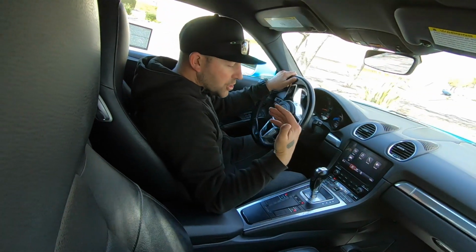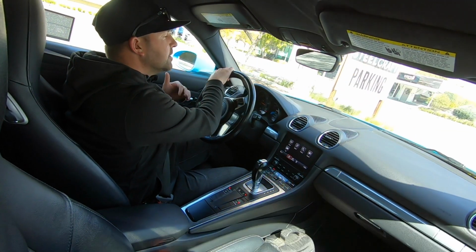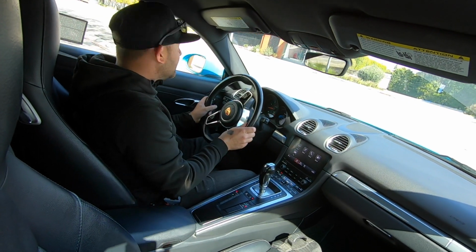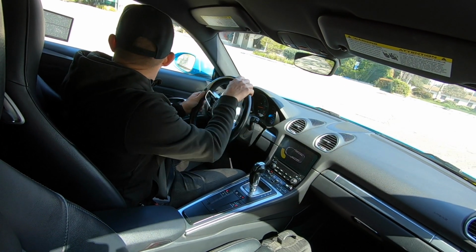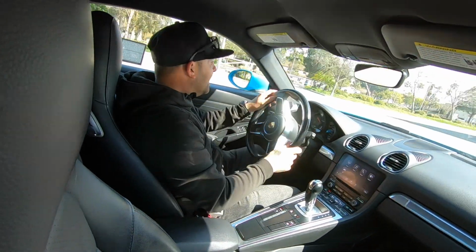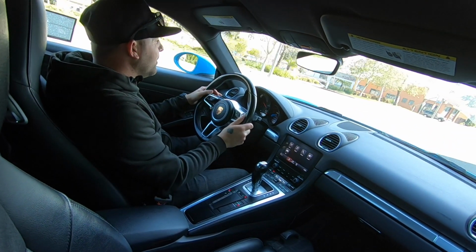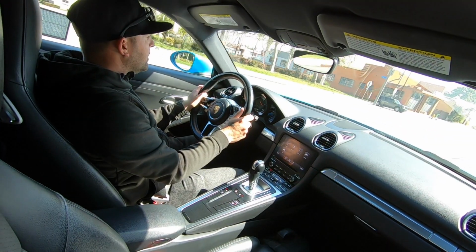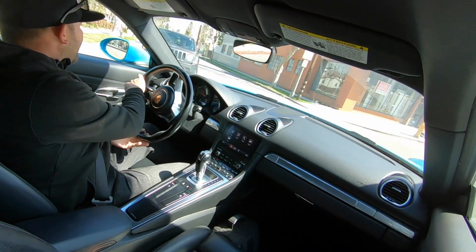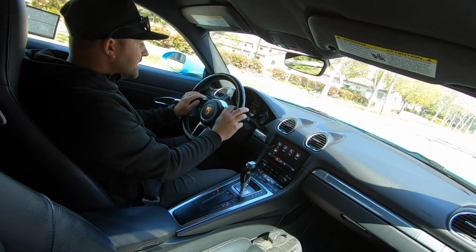I find myself shifting the car a lot manually versus letting the car do the work. You do have to watch for steep driveways you could possibly hit. The parking sensor system is super sensitive, so it will let you know of things that you don't really need to know of. A lot of the time, it's very sensitive, like I said.